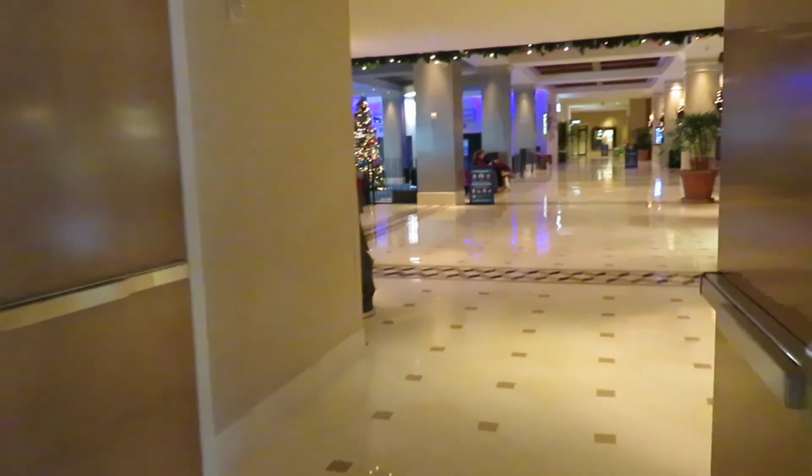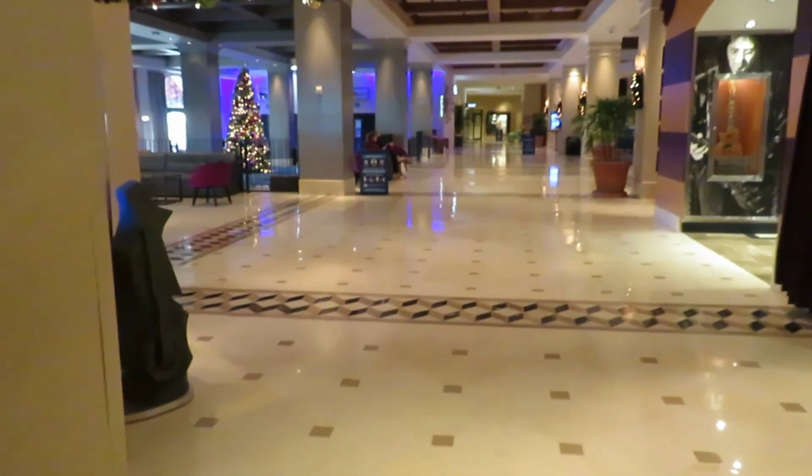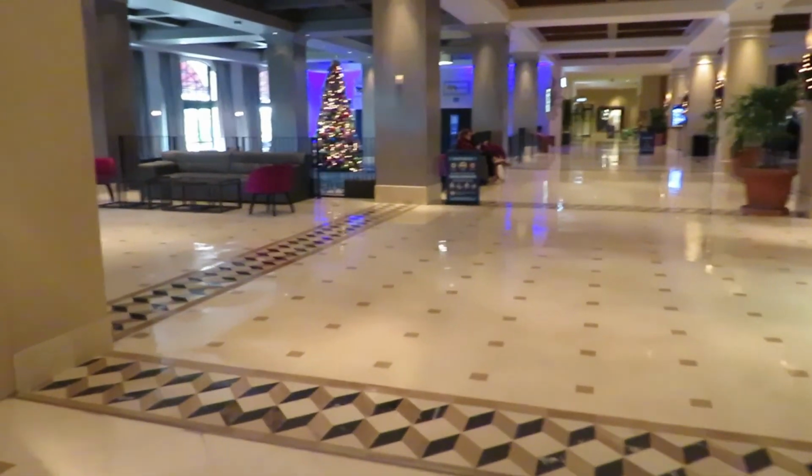To kind of get turned around in here, we're going to go down the stairs. So as I said, the lobby is actually the 3rd floor. So if you're getting off the elevator, you want number 3.